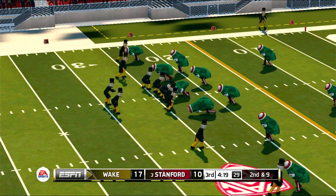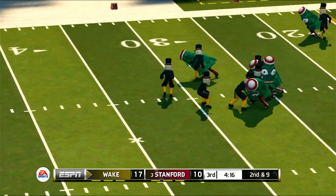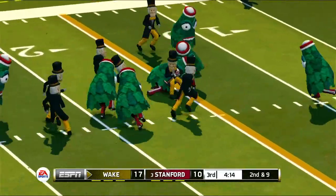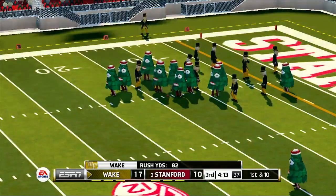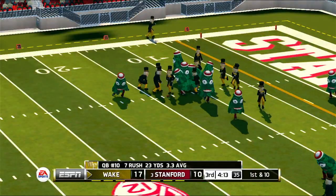Now he's scrambling. And they make the stop at the 14-yard line. Gain of 10 yards. First down.